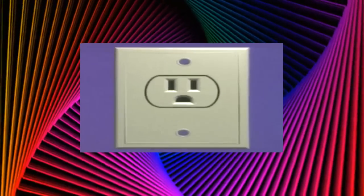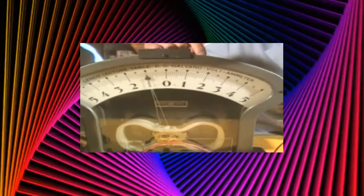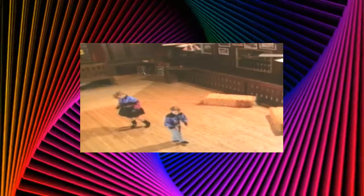Now in a battery, current's called DC. It flows straight from the minus to the plus. But the current in your wall is known as AC, and it cycles back and forth without a fuss. So don't lose that charge, that AC/DC charge. Your current alternating, more direct. 'Cause if you lose that charge, that AC/DC charge, there's no reason for a circuit to connect.